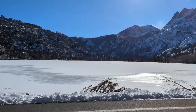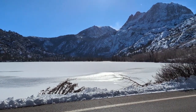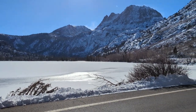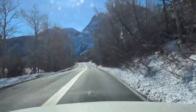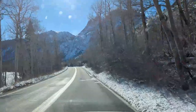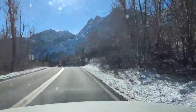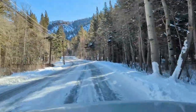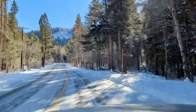Well, Silver Lake is all frozen over. It's got snow on top of the ice. So that's going to be a no-go. So we're going to head on up to Gull Lake. And if that one's not open, we'll go to June Lake. There's a little bit of gravel on the road, so I think we can make it up this somewhat icy hill.